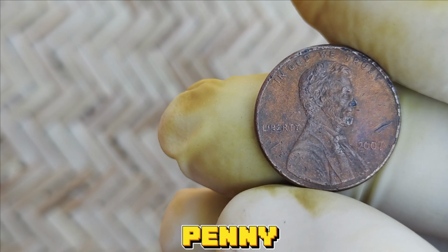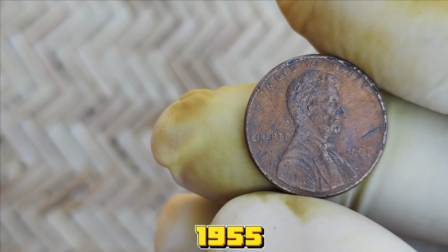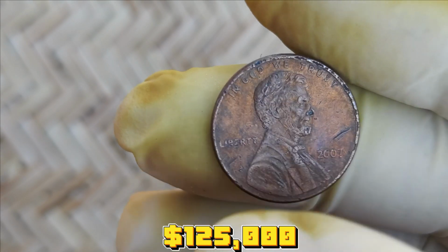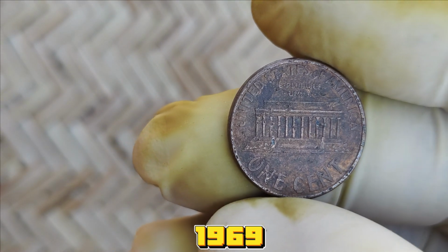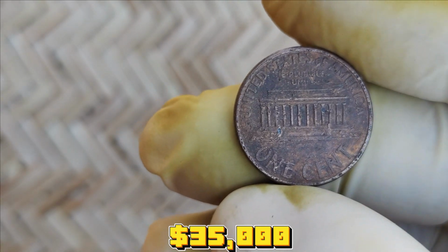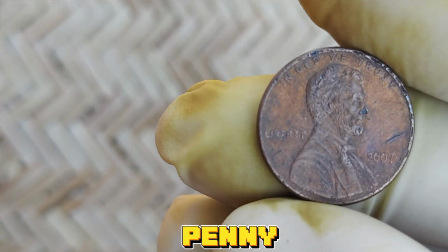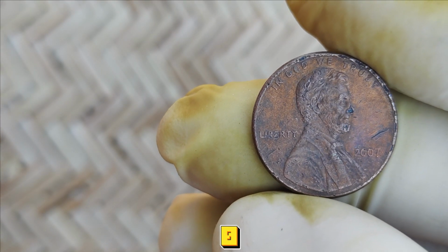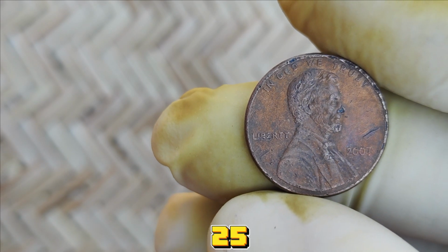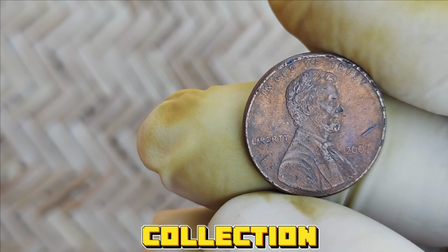1943 copper penny, worth over $1.7 million. 1955 double die penny, worth up to $125,000. 1969 double die penny, sells for over $35,000. 1982 small date copper penny, worth up to $20,000. 1992 close AM penny, valued at $25,000. So, have you checked your coin collection yet?